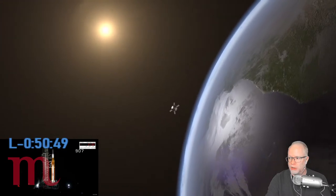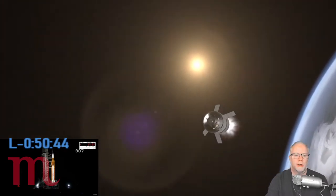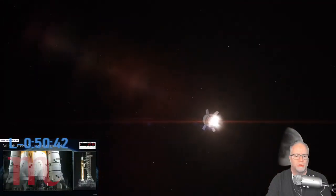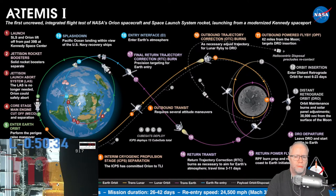And the Artemis 1 mission will take us all the way out to the moon. We'll enter orbit around the moon. The Orion spacecraft will loop down to about 100 miles above the surface. There will be spectacular images of the moon up close, of the Earth in space.